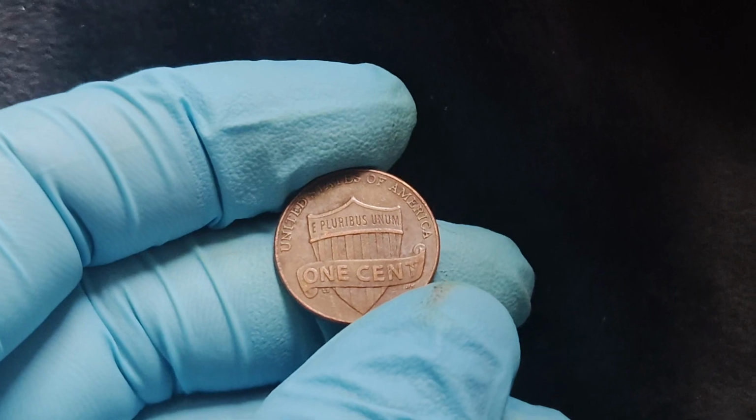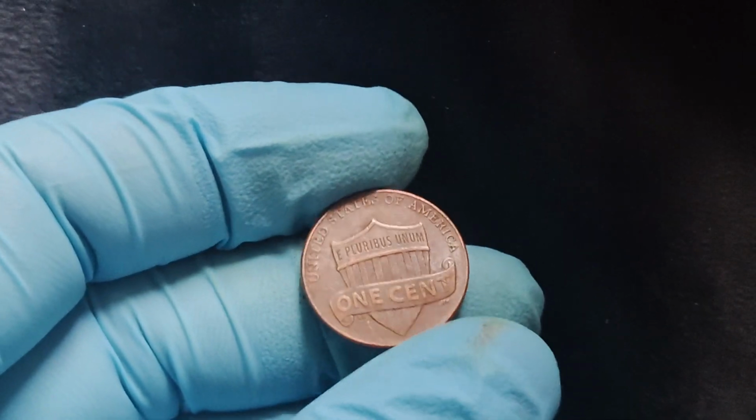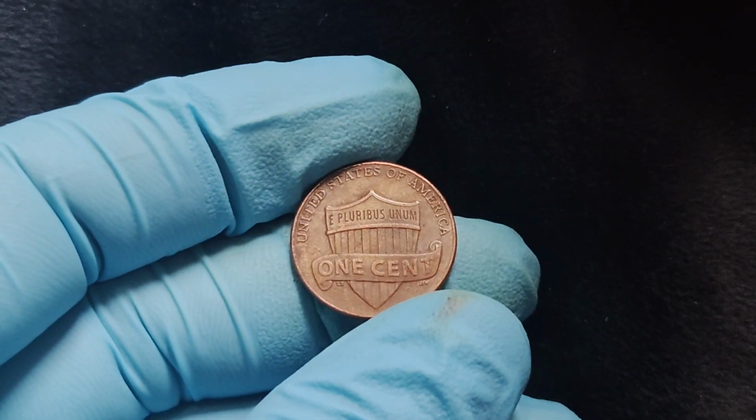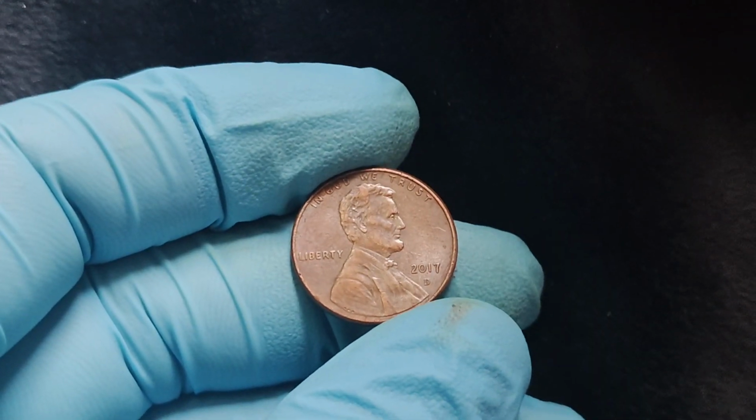The market for rare coins is always shifting. While the top-grade coin fetched that insane price, even lower-grade versions can still bring in thousands. The key is knowing what to look for.